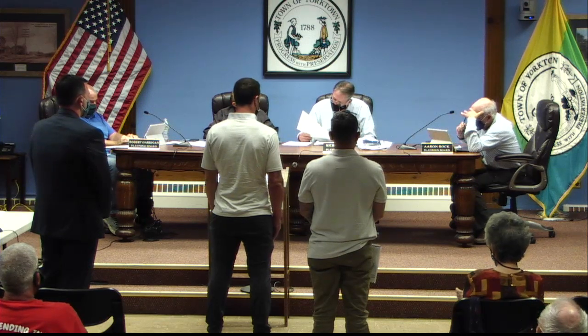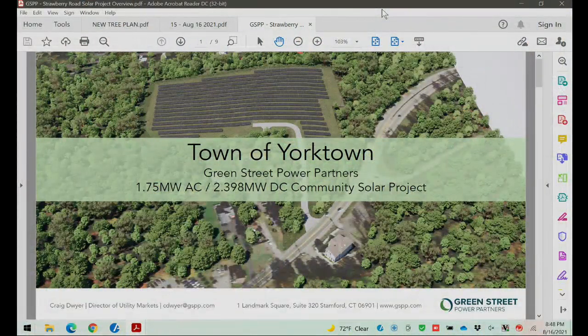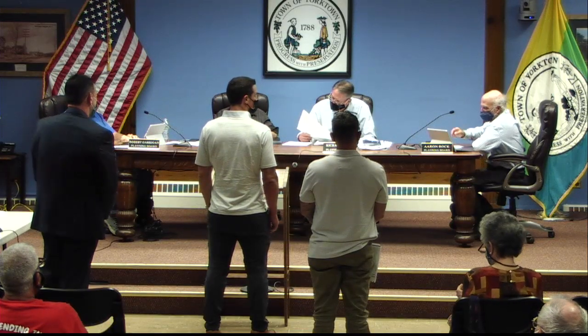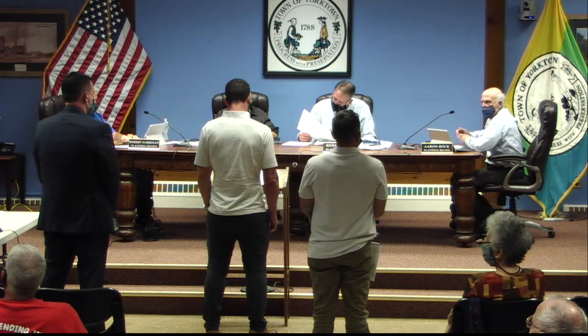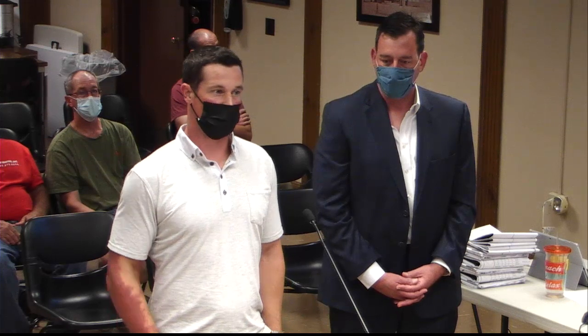Is this the old Knights property? Yes. Knights of Columbus property. It's made up of two parcels, actually, 1645 Strawberry and RBC Industries, just east. Been vacant a long time, that one. Yeah. So this is all wooded at this point? It is wooded. We did have an arborist come in and do a tree inventory so that we knew exactly what was coming down.